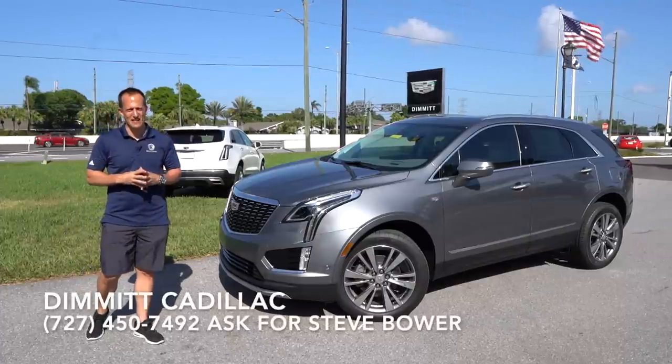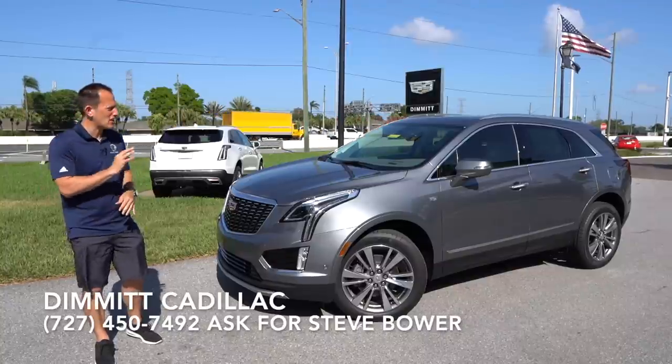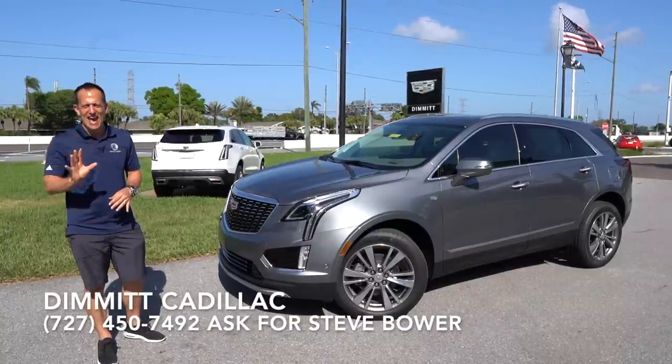I'm back here at Dimmick Cadillac, sunny Clearwater, Florida, because guess what? We have the lightly refreshed 2020 Cadillac XT5.